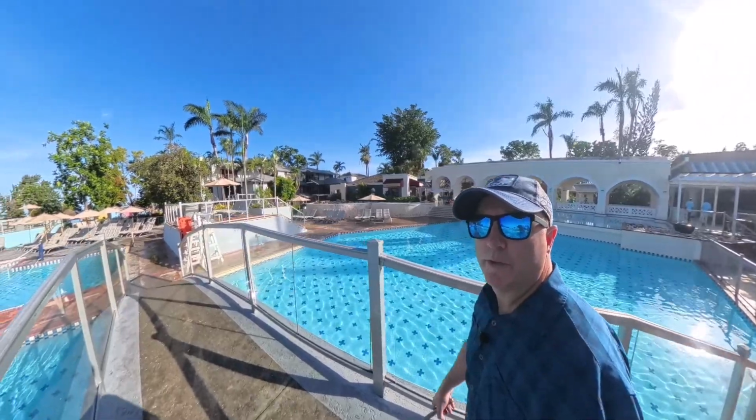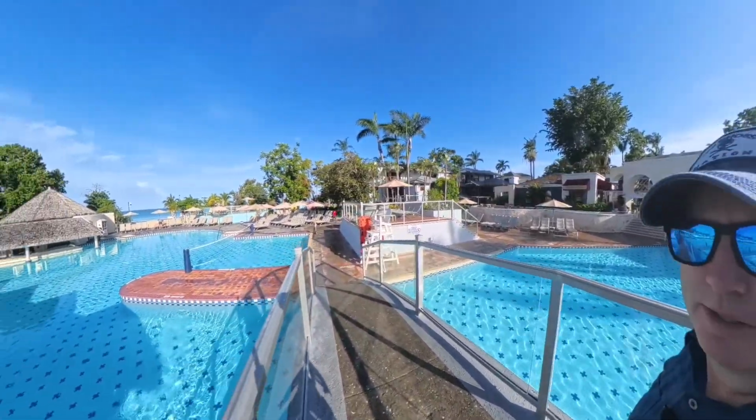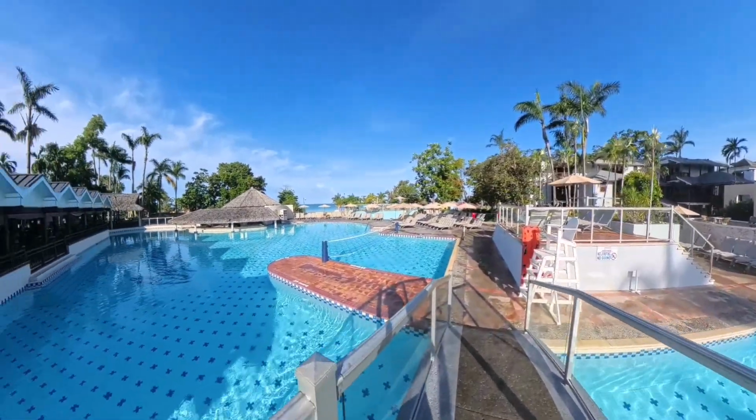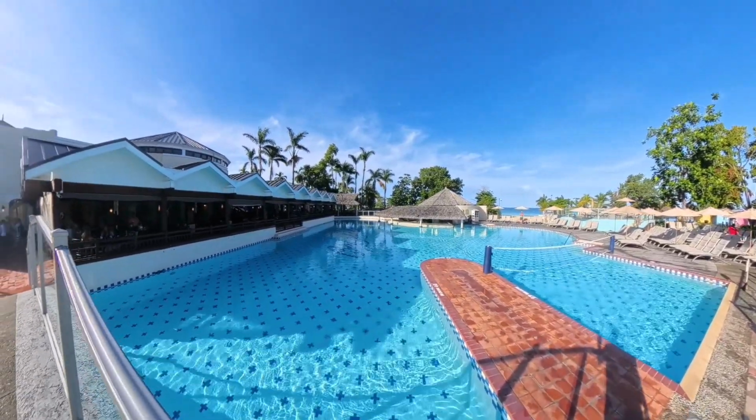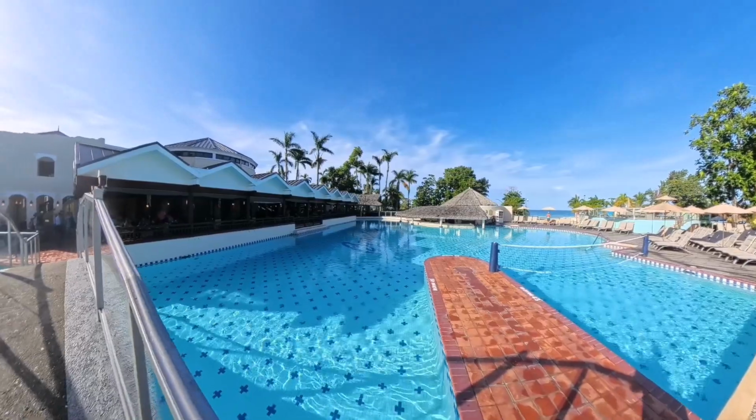There's a pool bar over there. It's not open yet. We try to get out early to respect the guests and their privacy. But it is a nice pool bar.